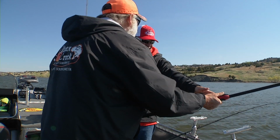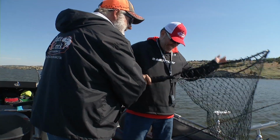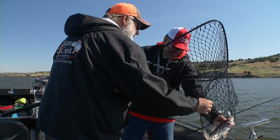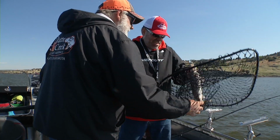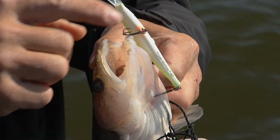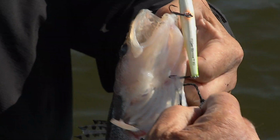That's a dandy. Sauger. That's a little better sauger. Kind of why his mouth got pried open, hit it right on that middle hook like that. Yeah, he was hungry. That'll work, you bet.